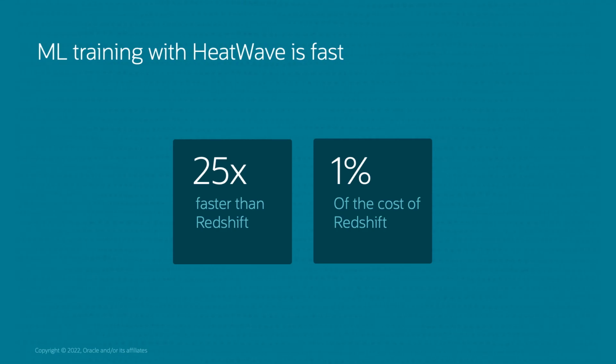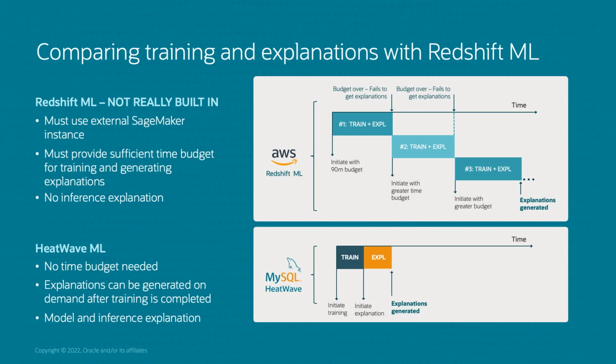So we've worked very hard to make the training that we have inside MySQL Heatwave be very fast. When we compare it to Redshift, which says they have machine learning built in, we are 25 times faster than Redshift training. Okay? Redshift training, by the way, is not free. Of course, you pay for all the compute that gets consumed during the training. We're 1% the cost of Redshift training.